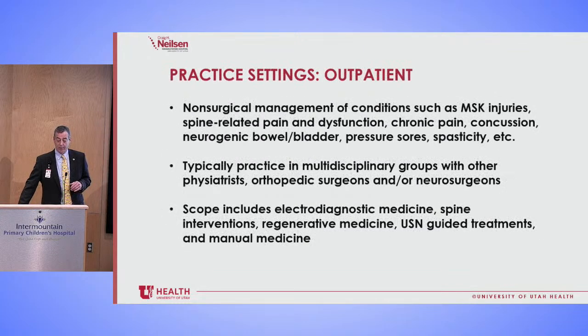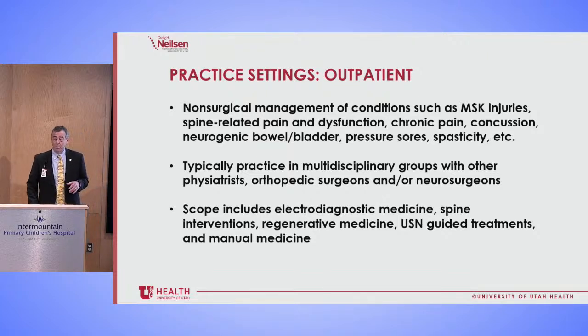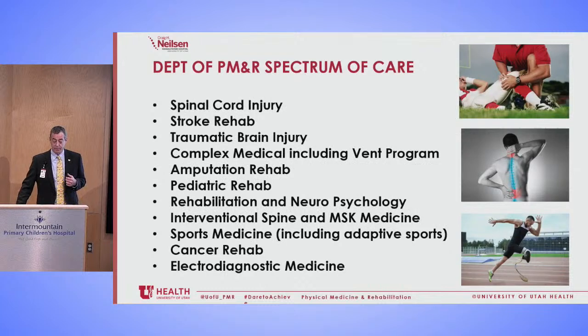So really important there. We also specialize in electrodiagnostic medicine, so we do lots of EMGs. We do a lot of interventional things, more and more with spinal interventions. And we, here in Utah, believe it or not, have the largest intrathecal baclofen program in the country, when you combine our pediatric and adult practices. And it's very important because spasticity is one of the most devastating consequences of many neurologic conditions and other problems. So we're blessed to have lots of resources here to be able to serve those patients.